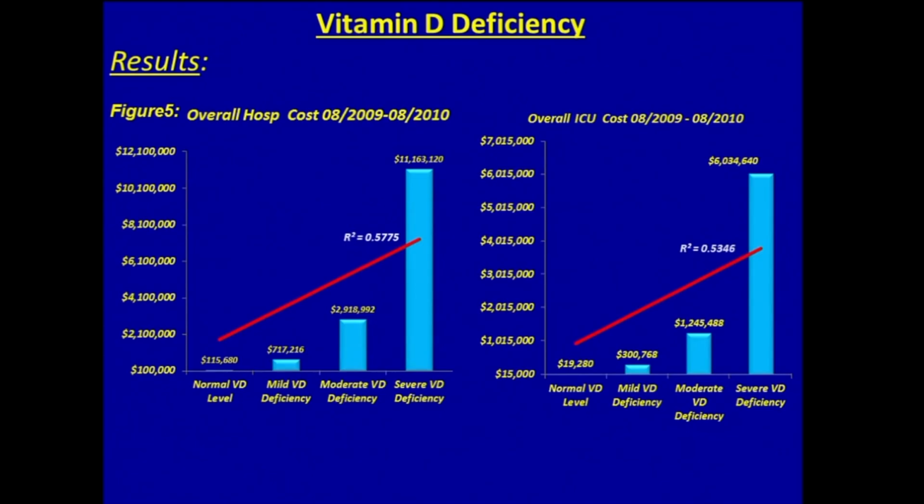So we looked at it another way, in terms of ICU costs. Those patients that had severe vitamin D deficiency, which we define as a vitamin D level of 13 nanograms per milliliter or less. Remember, at 13 we started having a lot of deaths, so it's not enough to stimulate their T cells. People started dying left and right when we got below 13 nanograms per milliliter.